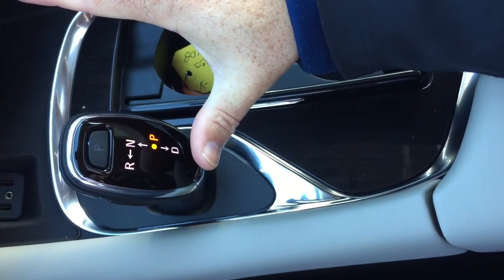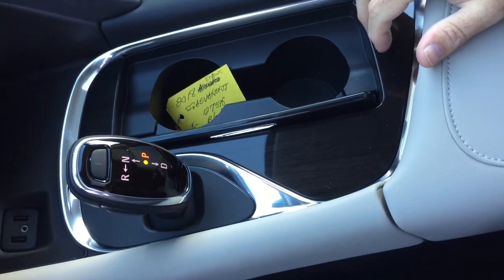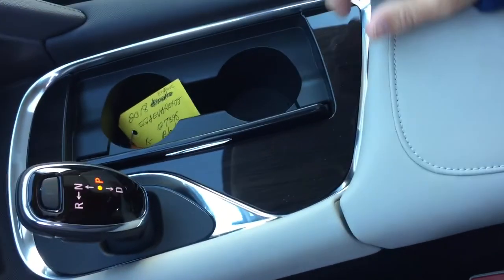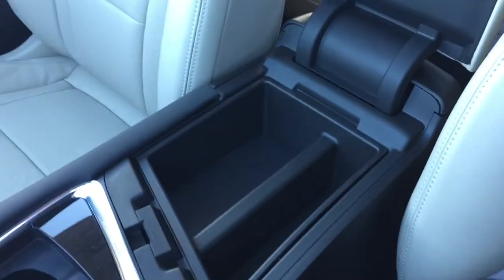Takes up less space as well. The older ones are kind of clunky. You had to pull them back. You need a lot more room there. This new gear shifter, smaller profile and very simple and intuitive. You got the wood grain notes. Pop this open in the armrest. Removable storage tray. Deep storage there.